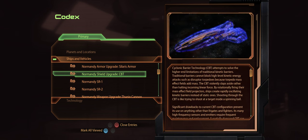Cyclonic Barrier Technology, CBT, attempts to solve the higher-end limitations of traditional kinetic barriers. Traditional barriers cannot block high-level kinetic energy such as disruptor torpedoes because torpedo mass effect fields add mass. The CBT violently slaps aside rather than halting incoming linear force. By rotationally firing their mass effect field projectors, ships create rapidly oscillating kinetic barriers instead of static ones. Shooting through the CBT is like trying to shoot at a target inside a spinning ball.